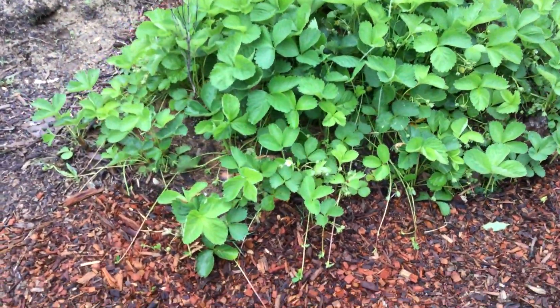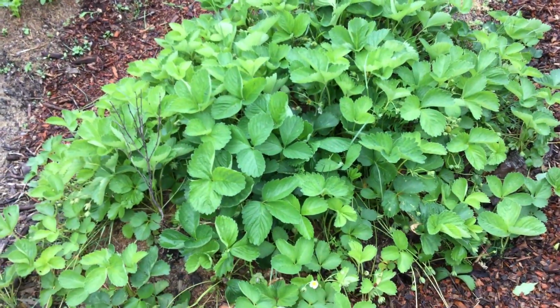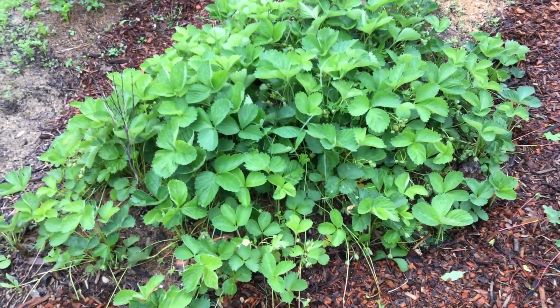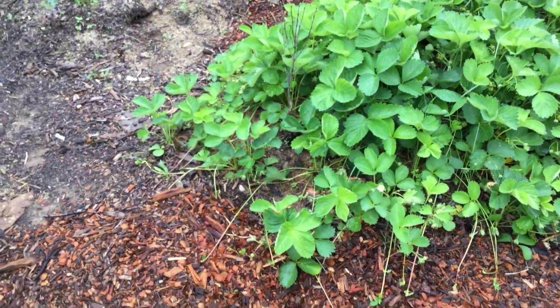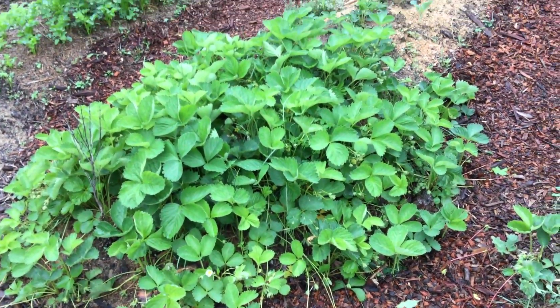Strawberries. Look at all those runners. I didn't realize what strawberries did. These should not be planted here. These should have their own bed where they can't take over everything. So I assume by next year, this whole entire garden will be nothing but strawberries if I don't do something.